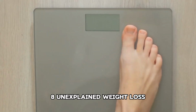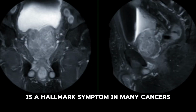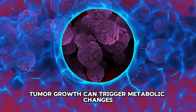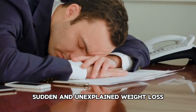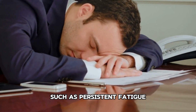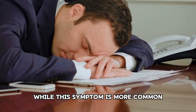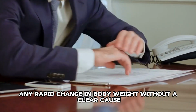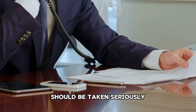8. Unexplained weight loss. Unintentional weight loss is a hallmark symptom in many cancers, including prostate cancer, particularly in advanced stages. Tumor growth can trigger metabolic changes that cause reduced appetite and muscle mass loss. Sudden and unexplained weight loss often occurs alongside other signs, such as persistent fatigue, pale skin, and overall weakness. While this symptom is more common in aggressive forms of prostate cancer, any rapid change in body weight without a clear cause like dietary changes or increased physical activity should be taken seriously.